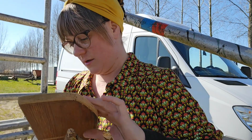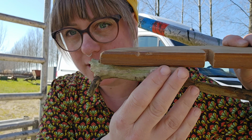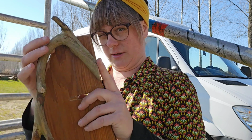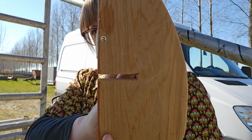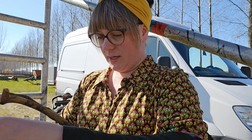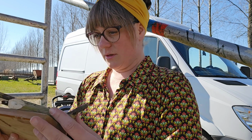Okay, so now this is nice and flush in there, you see? And it didn't damage the wood. I need to get a little bit off of here, just a tiny bit, for it to sit better onto the wall. Okay, so this is going to be like this, and then I'll put another one in there.